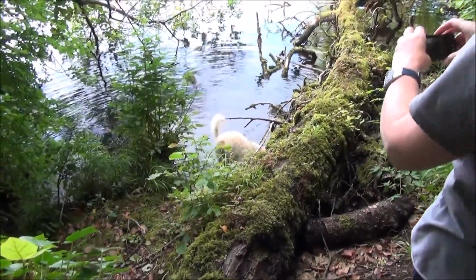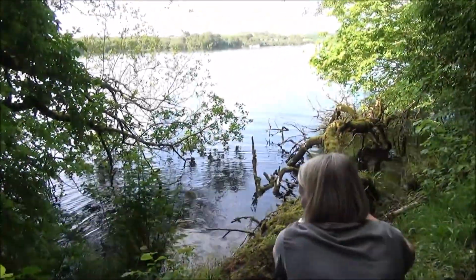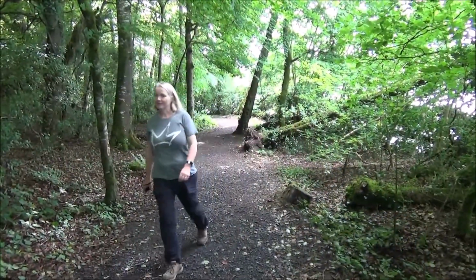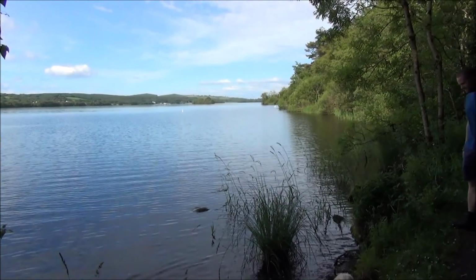Dog in the water, dog in the water. Nope, dog out of the water. Oh, we've got a nice view of Lough Erne now. Lower Lough Erne. That's lovely. There's Lough Erne at its finest.